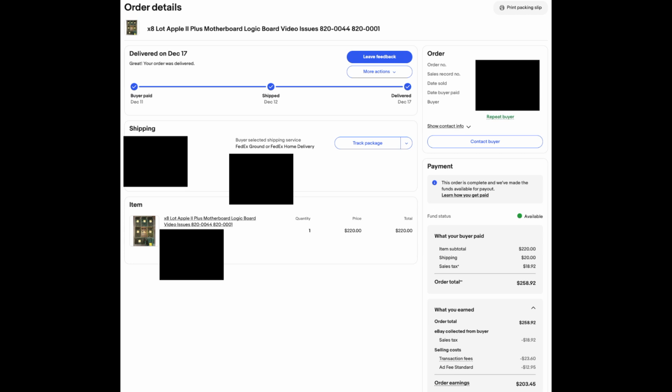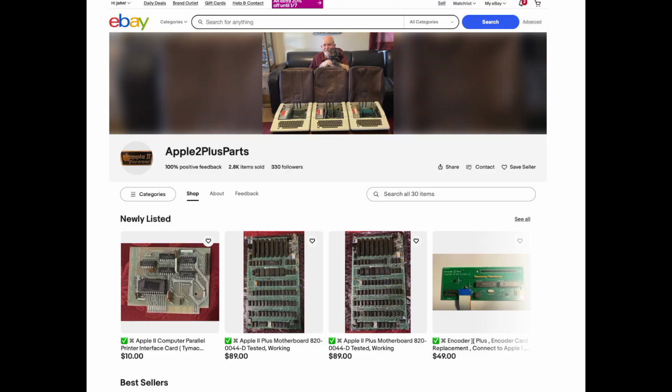And I should say, I sold all these really cheap, in part just to get the job done, but also because I found the perfect buyer. I mean, look at this guy. His entire life is about the Apple II Plus, not the 2E, the 2 Plus specifically. I don't normally show buyers, but this guy is awesome, and it's clear the boards went to exactly the perfect person on the planet, so I was willing to give a discount for that.